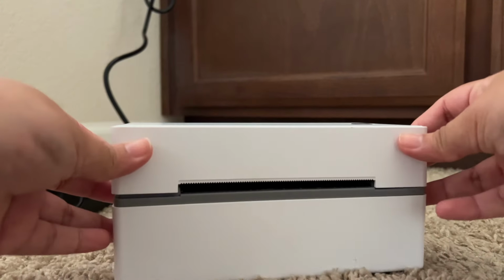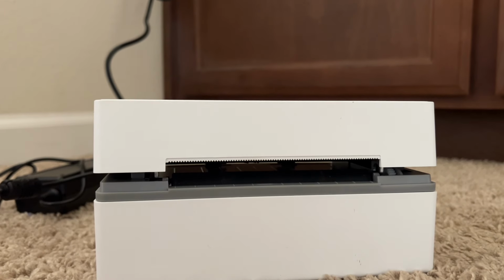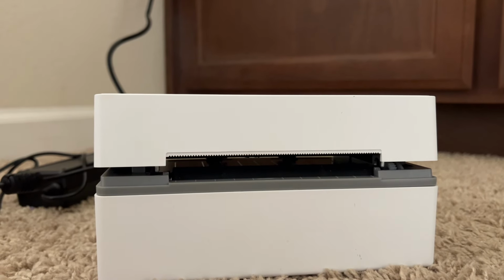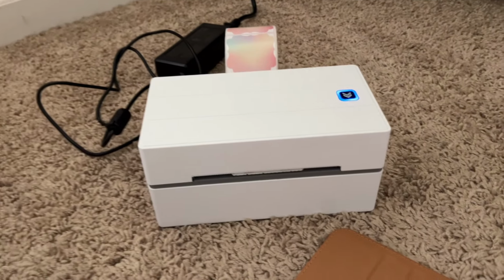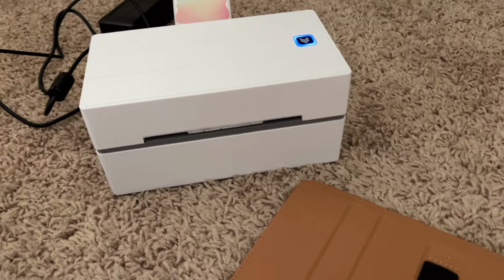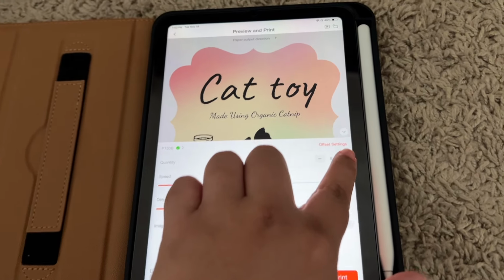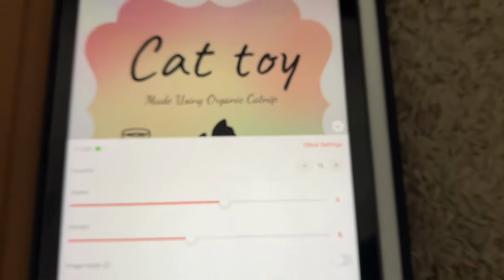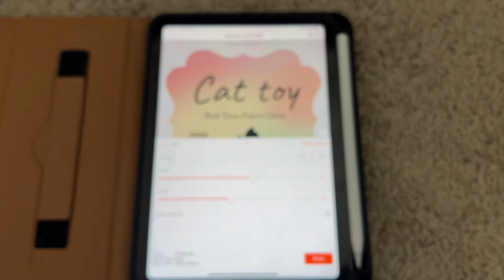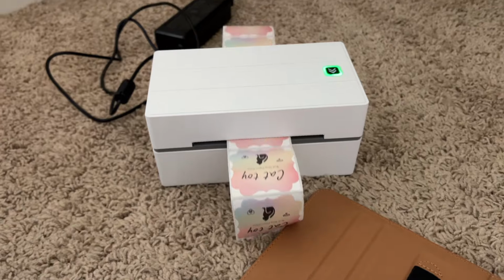I pulled out my iPad and, of course, my Munbyn printer, which I absolutely love, and I decided that I needed to make some more stickers for each cat toy. I think I only had something like 8 cat toys made, but I went ahead and printed 12 stickers, so I have some backup just in case I randomly decide to make some more cat toys. I already have a few stickers that are just ready to go.